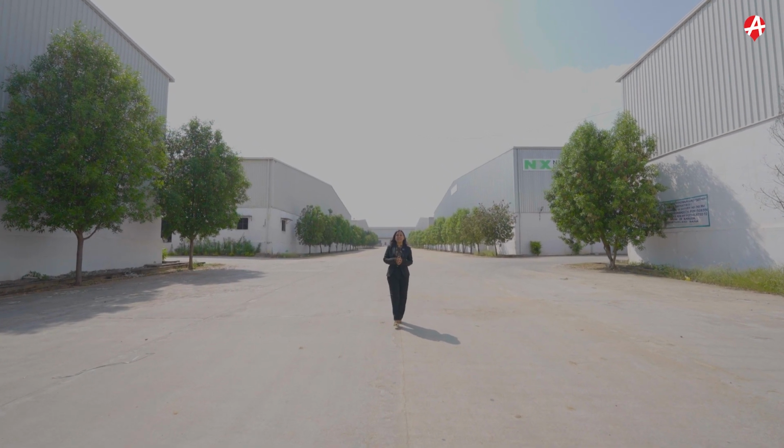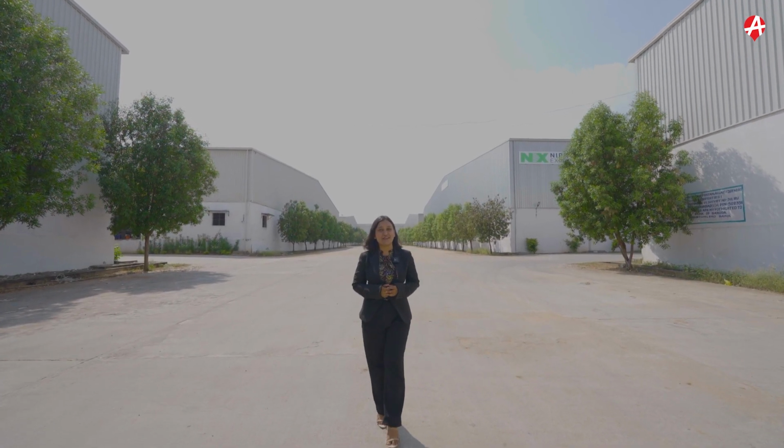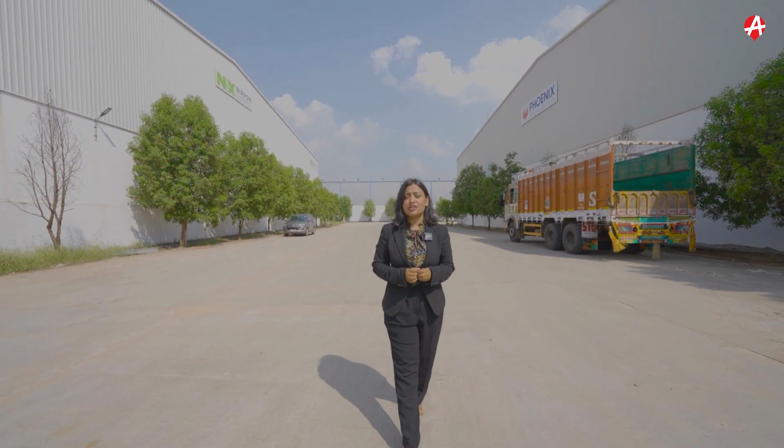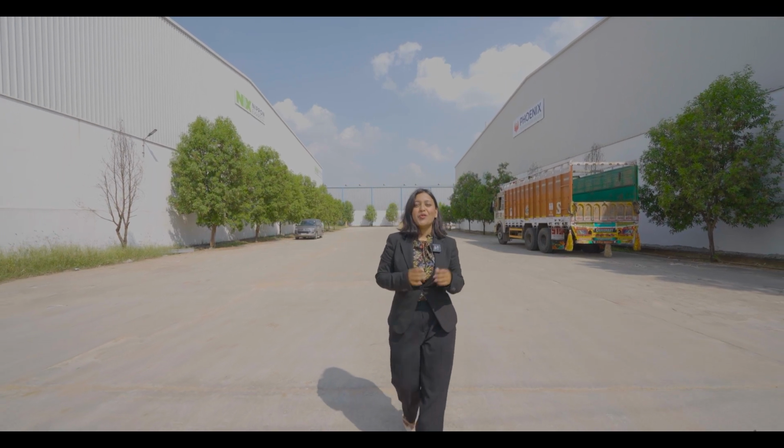Today we will be diving deep into one of the most promising warehousing and manufacturing hubs in Hyderabad. Have you ever wondered where the city's significant portion of the manufacturing and industrial transactions takes place? Welcome to Medchal Cluster.